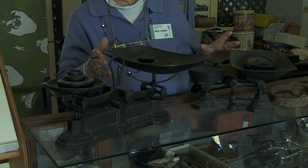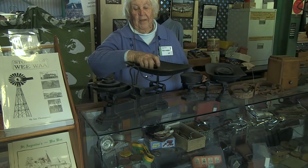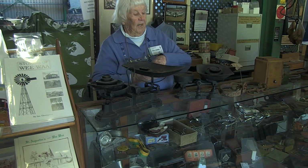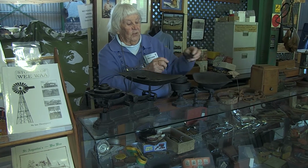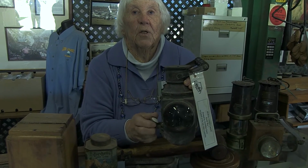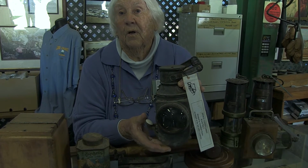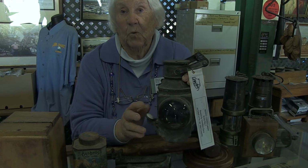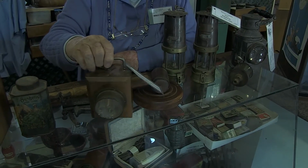Here are 2 sets of scales, old-fashioned scales with the weights still in them. They're of differing weights, and they were the type that were used in shops to weigh things out. That is a Morse code lamp that was used years ago, and when ships at sea had Morse code, this is the Morse code lantern. It's an old bicycle lamp. 1930s movie camera.